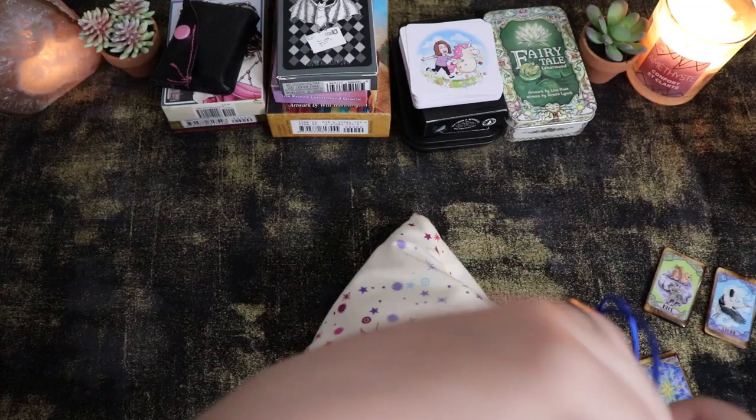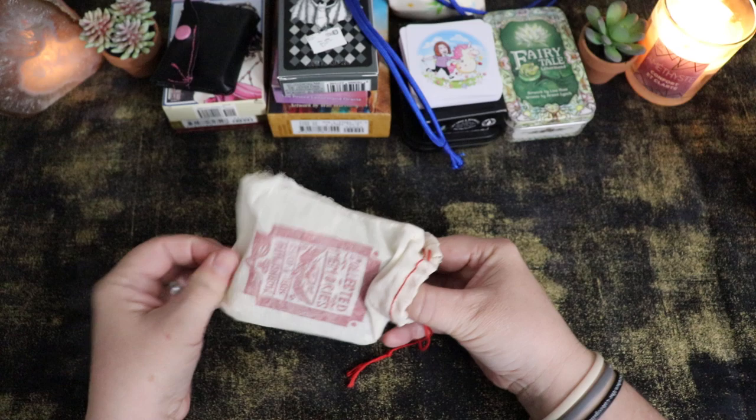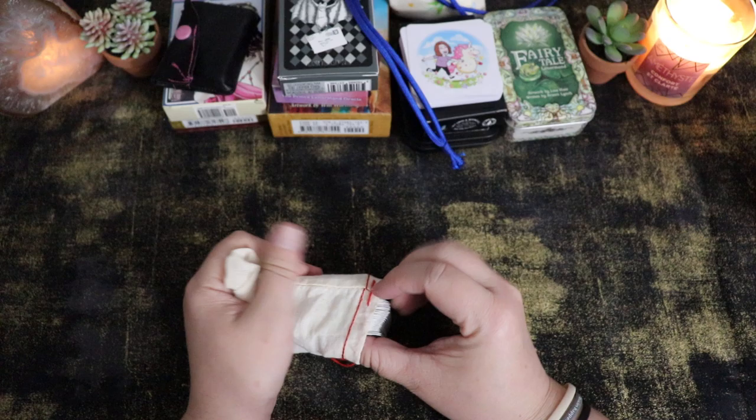Okay, that leaves me with two Lenormand-like decks. So let's talk about those real quick, and then we'll see if I'm able to declutter anything. Oh, I don't know. So this one I got in a trade. Oh, this little linen bag is totally falling apart. I kept meaning to put these in a Peggy bag, and I just haven't yet. Oh yeah, that's really done. Not a big fan of these lightweight linen bags, but it was better than nothing.